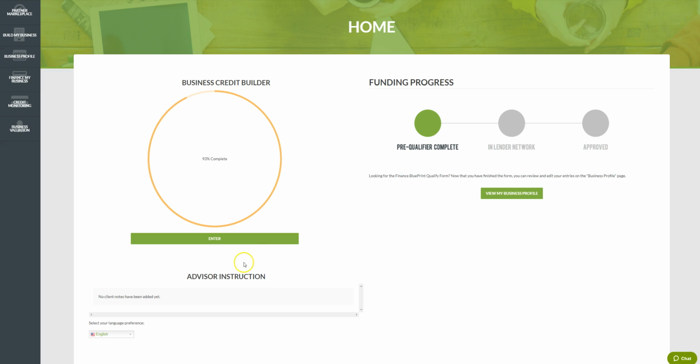So what we're looking at here is the home screen of the Finance Suite. Now the Finance Suite is a system and the only system in the world that combines your ability to build business credit for your EIN that's not linked to your personal social and your ability to get all different types of loans and credit lines as well.